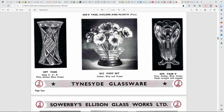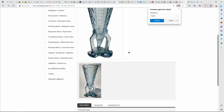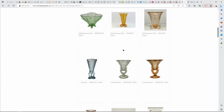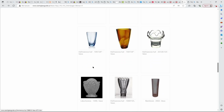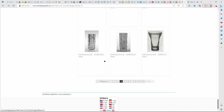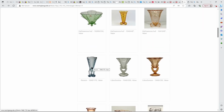So I went to check Glass Guide. Can I go back? So in here, in fact, if I go back another page, I plowed through dozens. In here, this is the only one that I found. So this is all the vases, pressed glass vases, basically. And look at this, pages that go on. So that's what I did, and I only found this one, the Precise one.